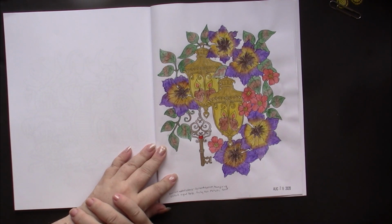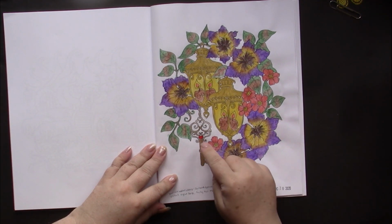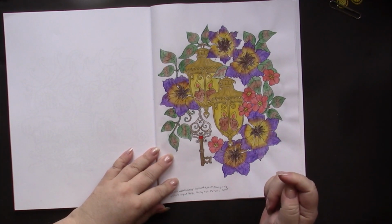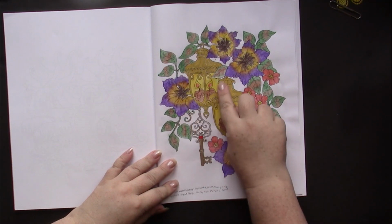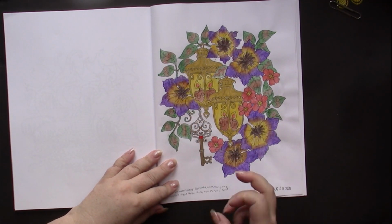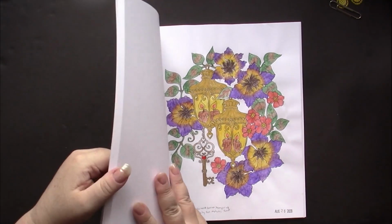So on top, oh yeah, this was Signo Gold, Unisigno Gold gel pen, and, oh, it says I used 2 metallics. Jelly Roll Metallic Gold. Oh, I did the lantern in that. Actually, I think it's the other way. This is the Jelly Roll, and that's the Unisigno. So yeah, I really like those.